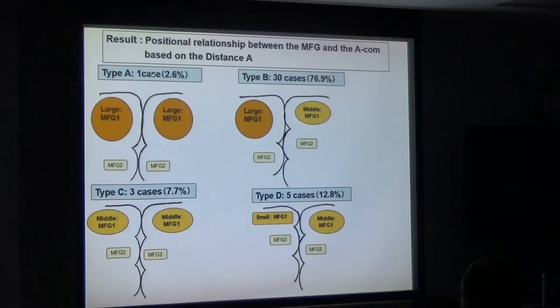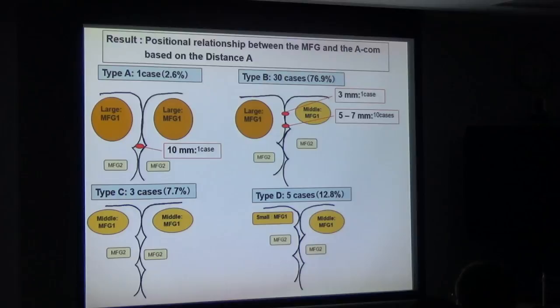Type A, consisting of large MFG1 and large MFG1, was seen in 2.6%. And ACOM with distance A about 10 millimeter was seen around here. And type B, consisting of the large MFG1 and the middle MFG1, was seen in about 77%. And ACOM with 3 millimeter was seen around this. And 5 millimeter to 7 millimeter around this.